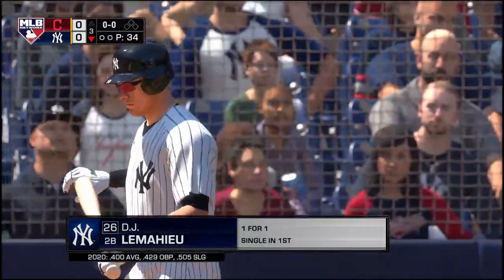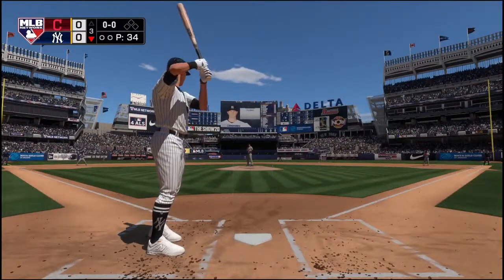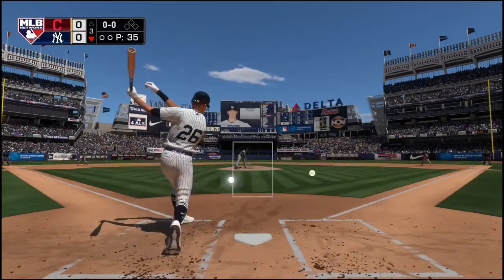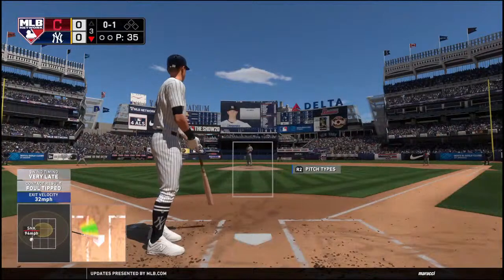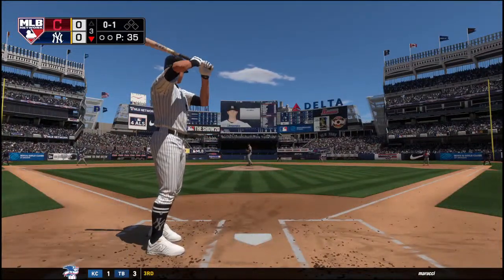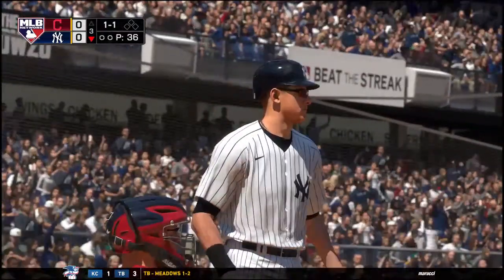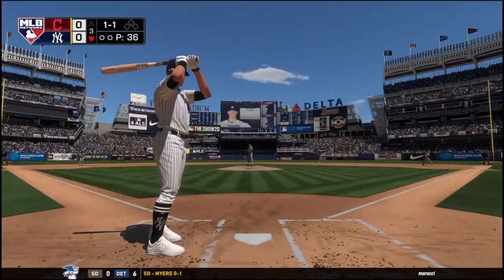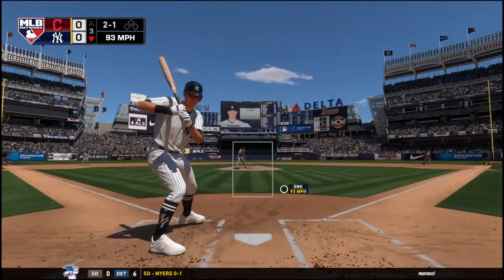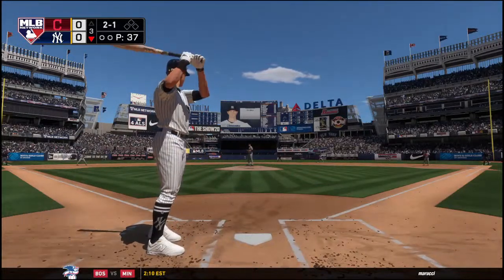Stepping in once again, DJ LeMahieu. He reached on a single in his first try. Now here's the pitch. LeMahieu, playing here in his age 31 season. His contract is set to expire at the end of this season, so he may end up hitting the market this winter. Hey, I know this guy's in the final year of his contract, but everybody is enamored with slugging percentage and home runs these days. But the guys in that dugout know who leads this team in hits, and it's this guy.